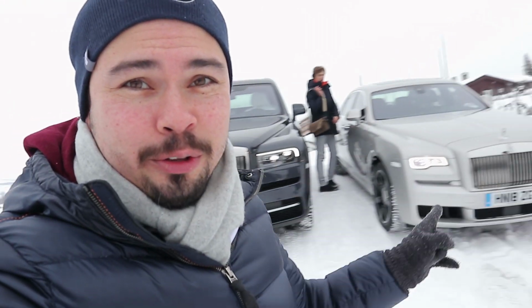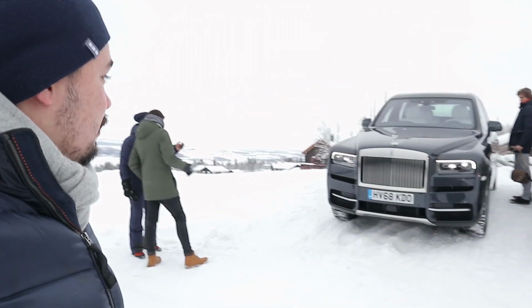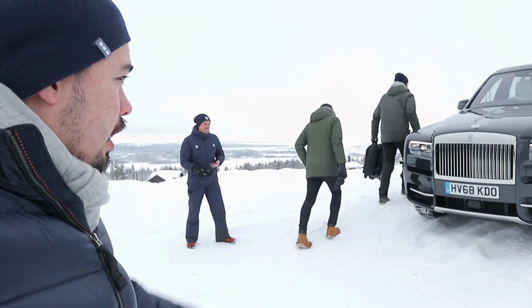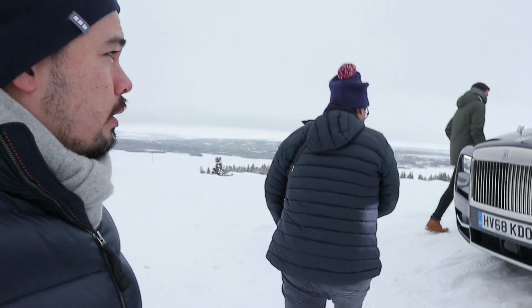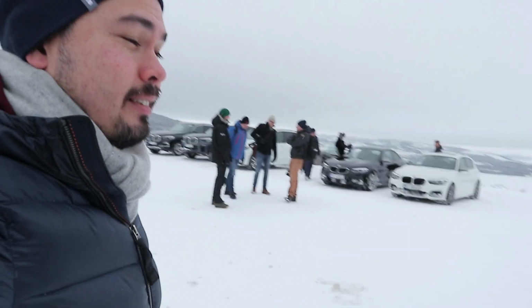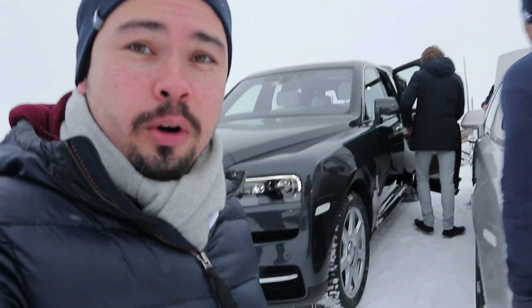Okay, so today's big event, today's main event, is the portion of the day where we're gonna drive and sit in these. So I can see that everybody wants to sit in the Cullinan. Is there more room in the Cullinan? Nope. Everybody's gonna ride in the Cullinan. Then we'll take the Ghost.